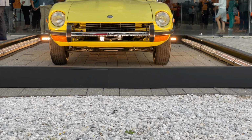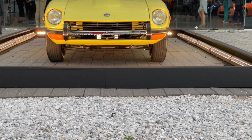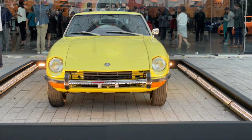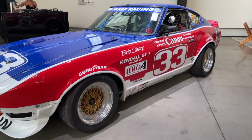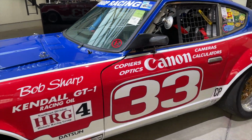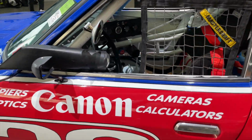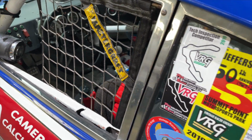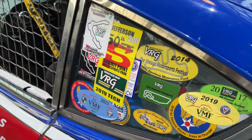You can see behind me here we've got one of the very early 1970s 240Zs, and then inside the building for the event we've got a succession of Zs, including one that appears to have been driven at Summit Point and a bunch of other pretty famous historic racetracks. So with that, let's head inside and let's see what is up with the new Nissan Z.